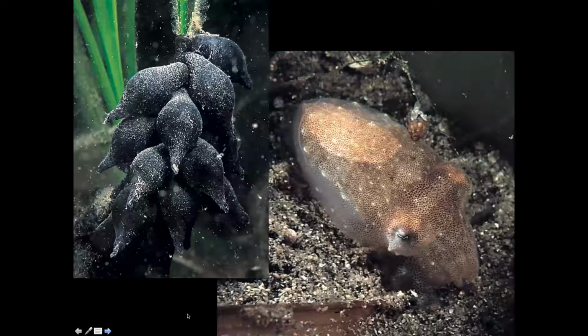And on the right is a new hatchling cuttlefish, probably about the size of your little fingernail. And one of the reasons I've shown that picture is that you can see in its back the outline of the cuttlebone. So that bit is what gets washed up on the beach after they're dead and you put in the budgie cage. But you can see by looking at that some of those big cuttlebones that you find on the beach belong to really good sized cuttlefish.